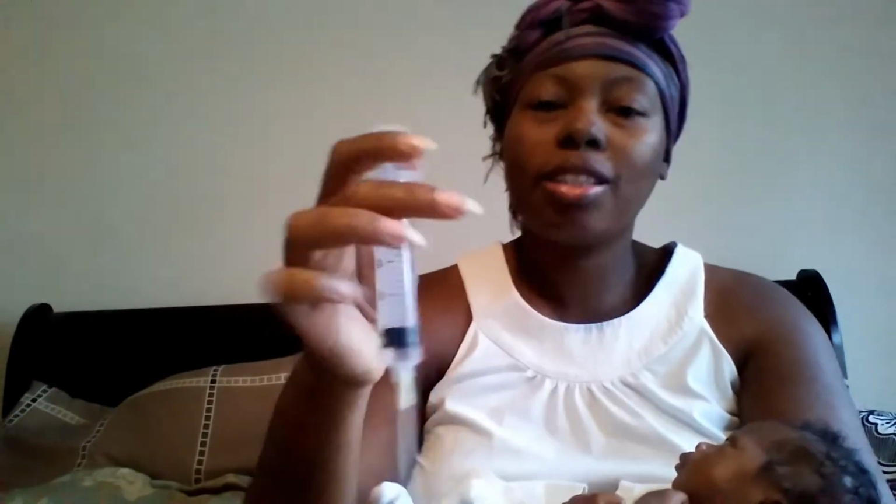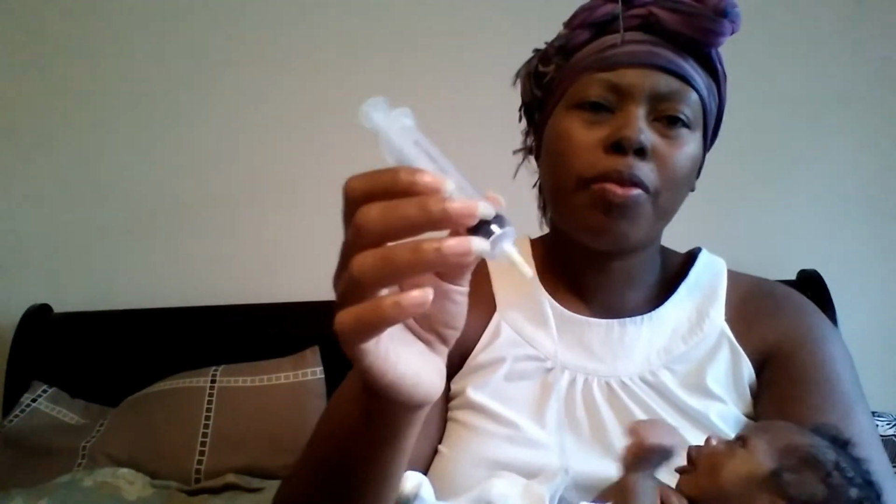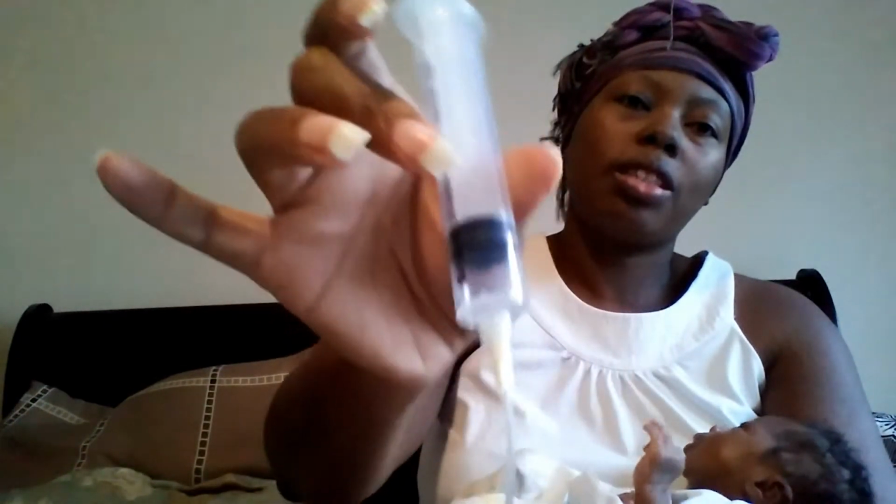So the lactation consultant introduced me to the supplemental nursing system, SNS, if you look that up online. This is one that she made in office, but when I looked online, they were basically all like this. Some of them had a bottle on the end, or just the end of a bottle so you can connect it to your own milk bottle. So the milk just goes in the syringe part. Then there's a tube here.